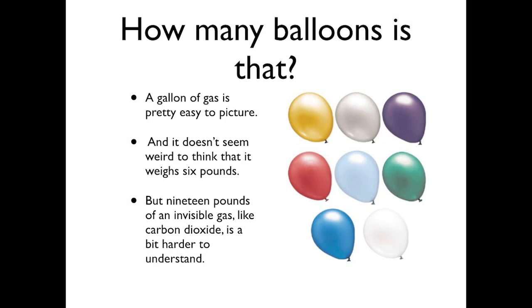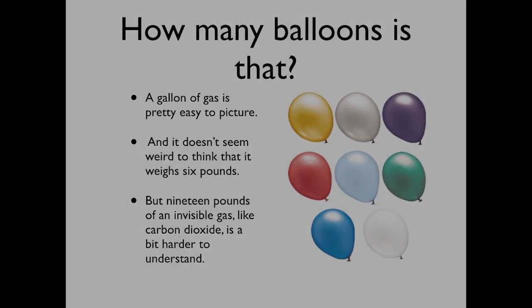So here come the balloons. A gallon of gas is pretty easy to picture. It doesn't seem weird to think that it weighs about 6 pounds, and you've got a feel for that, as it looks like my gallon jug has made it most of the way around. But 19 pounds is something that's invisible, and you can't smell it, you can't see it, and it's fine to breathe in as long as it's not bumping out the oxygen at a high enough rate to asphyxiate you. But thinking about that 19 pounds of an invisible gas is pretty hard to do.